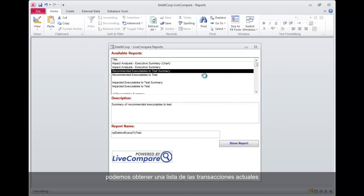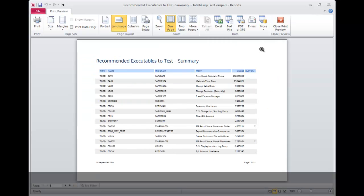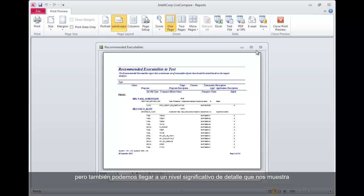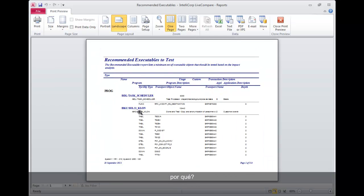We can get a list of the actual transactions, and the list here has been sorted by usage, but you can already see some of the custom transactions coming in. And we can also get to a significant level of detail which shows us why these objects were impacted and why they're included in the most at risk. So I get to see the underlying low-level implementation objects that, in this case of a support stack, SAP have changed, and how those changes bubble up to our programs and transactions that we use day in, day out.